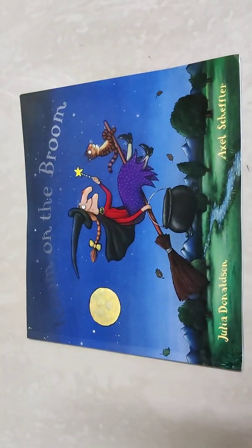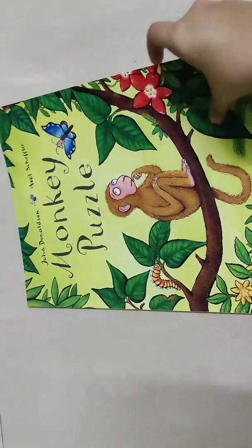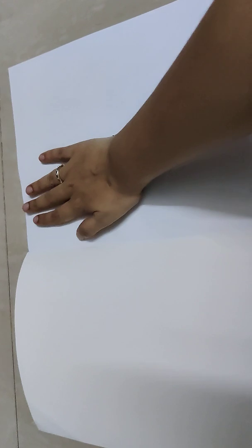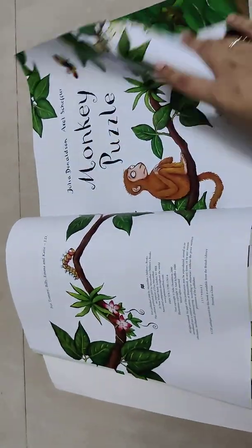So let me show you the third book. The third book is Monkey Puzzle by Julia Donaldson and Axel Scheffler. Again, this book is long vertically, as you could see. It's two times the size of my palm and it's full of greenery.